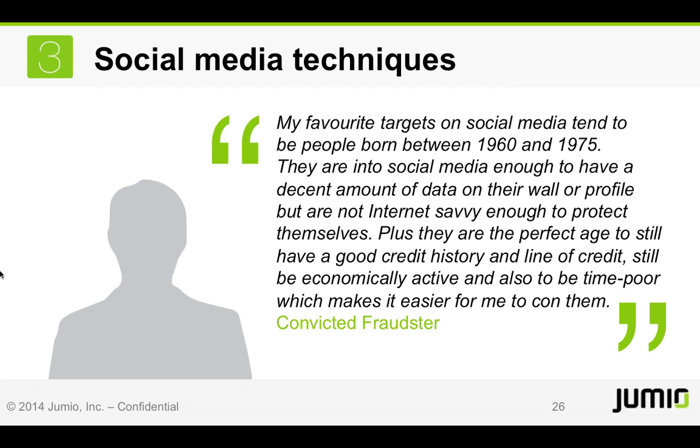The fraudster said here that fraudsters are very targeted in their approach. In fact, they like to target people born between 1960 and 1975. The reason being that they're present on social media, but not social media savvy enough to protect themselves and to restrict the amount of data that's on there. Plus, they're of a perfect age to have a good credit history, in other words, a good track record of paying back bills and policies and mortgages. But at that age, they're still economically active before they're retired, so they're time poor, which makes it slightly easier for the con to take place.